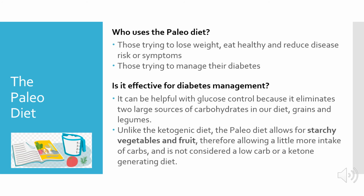So, who uses the paleo diet? Again, those trying to lose weight, eat healthy, and reduce disease symptoms or risks, and those trying to manage their diabetes. So, is it effective for diabetes management? Well, it can be. It's helpful with glucose control because it eliminates two large sources of carbohydrates in our diet, grains and legumes. Unlike the ketogenic diet, the paleo diet allows for starchy vegetables and fruit, therefore allowing a little more intake of carbs, and is not considered a low carb or ketone generating diet.